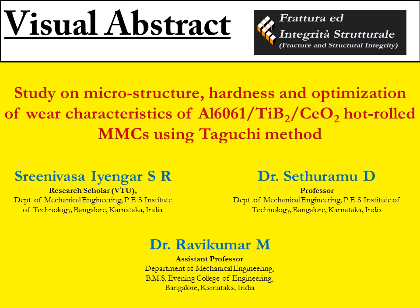Hello, this is the visual abstract of the study on microstructure, hardness and optimization of wear characteristics of Aluminium 6061 reinforced TiB2 CeO2 hot-rolled MMCs using Taguchi method.